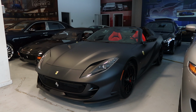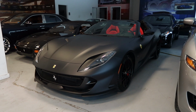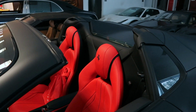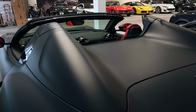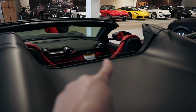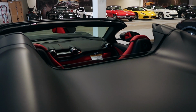With the exception of a few special edition models, the 812 GTS is Ferrari's first series production front-engine V12 convertible in 50 years. It has a retractable hardtop that can open and close in just 14 seconds, up to 28 miles per hour. At the rear end, you have two buttresses and a tonneau cover. You also have this electric windscreen that serves as a barrier to the wind, or you can lower it to allow a bit more of the outside in when the top is up.